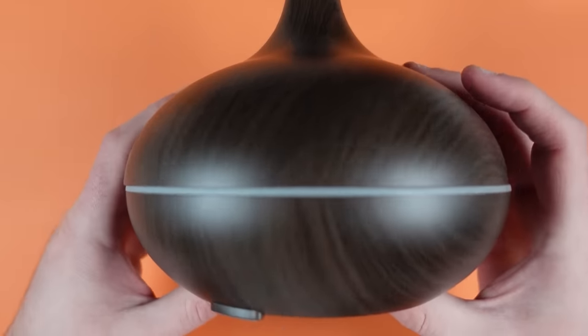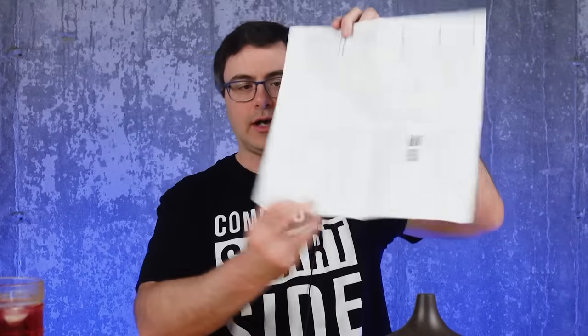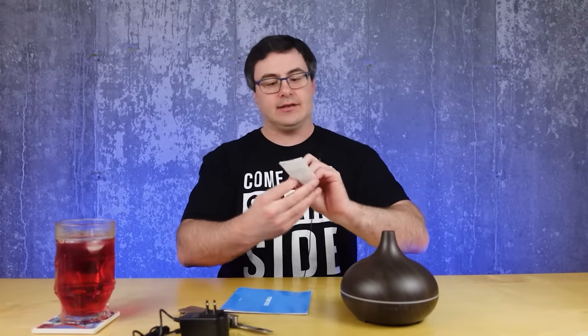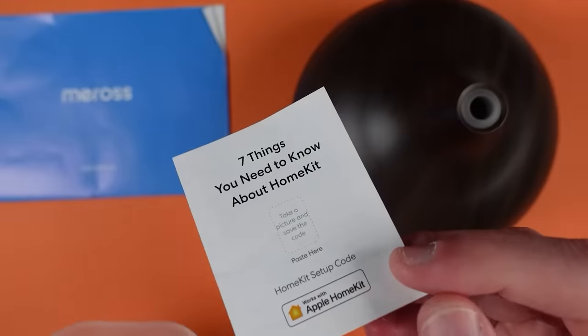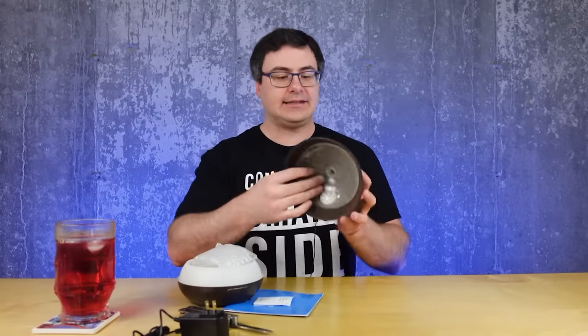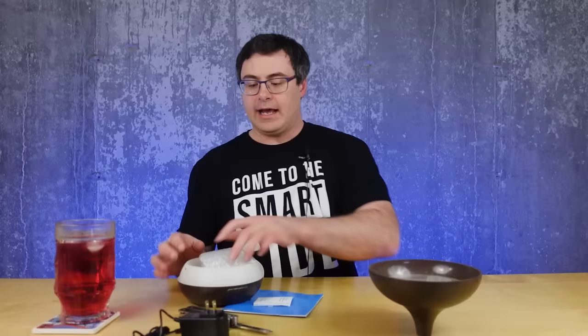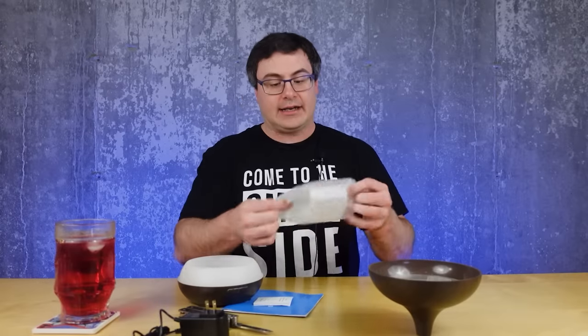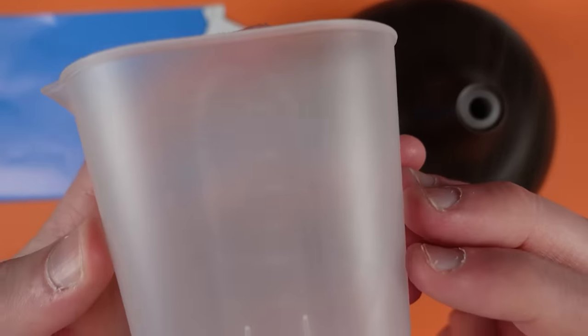Now, you get a big old manual, this is nice and big. Okay, and then we've got the 7 things you need to know about HomeKit, because yes, it does connect to Apple HomeKit. Inside of the device itself, it looks wooden, it's plastic. There's a little insert here, and then inside here, they give you a cup. You always get a nice little cup there, it's a measuring cup, so you can make sure that you're diffusing correctly.